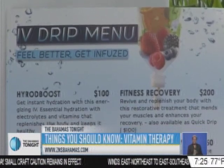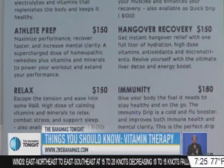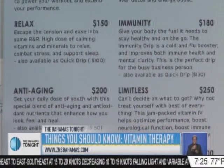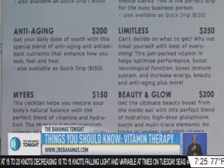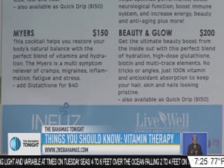Bain has designed 12 cocktails for different purposes, from Hydro Boost for hydration, fitness recovery to mend muscle and enhance recovery, to the Myers cocktail that he says is commonly used in emergency rooms. He explains the benefits of taking vitamins intravenously.